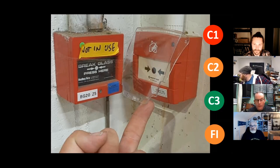What do you think? I know who sent in this photo, a friend of ours. I'm going to say it's a C1 because it's not working, is it? You can't use it. So it might as well not be there, because you can't actually activate the thing if you need to. Well, that guy can get his middle finger in there to an extent. I think maybe that's why he's using his middle finger. There's a lot of questions around it.